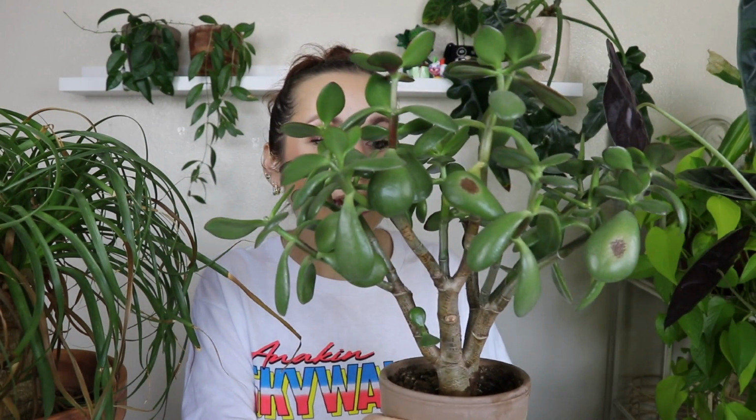But slowly, it started growing on me. I would see it and I'm like, you know what? That jade plant's actually, is it cute? Is jade kind of cute? I think jade might be kind of cute. I kept it in the window.